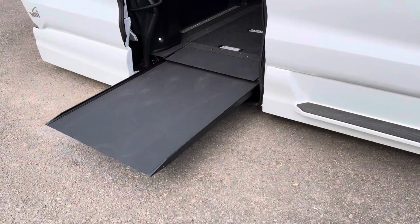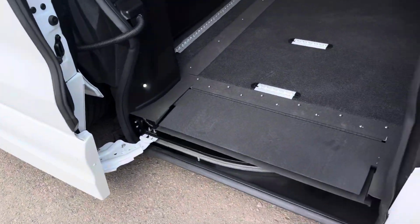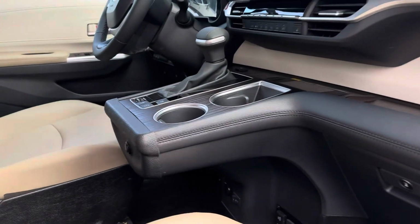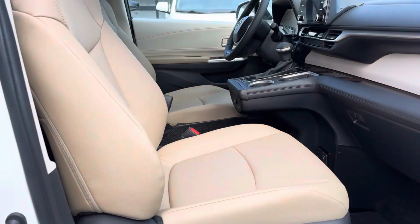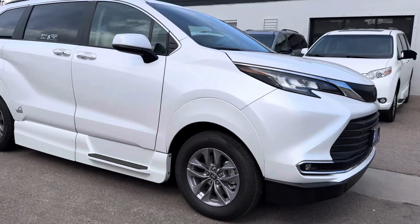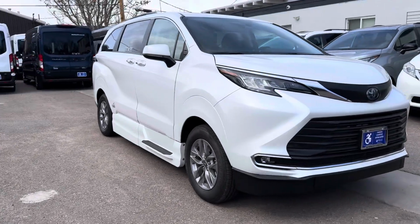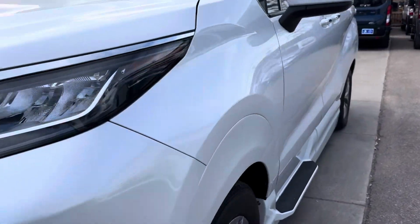And then you can hit any of the interior buttons from Toyota or from the conversion manufacturer VMI to operate everything. What's nice if you ever use the VMI button is it does flash green when the ramp is closing and opening. So you can't take off and get the vehicle out of park until that has stopped flashing. There's an interlock feature so you don't drive with the ramp out.